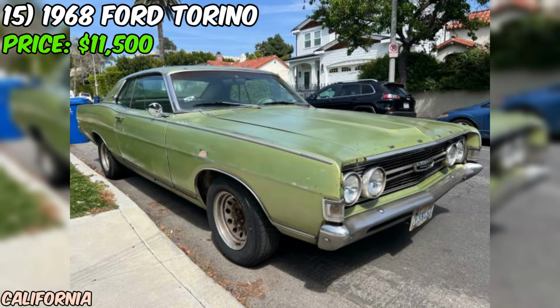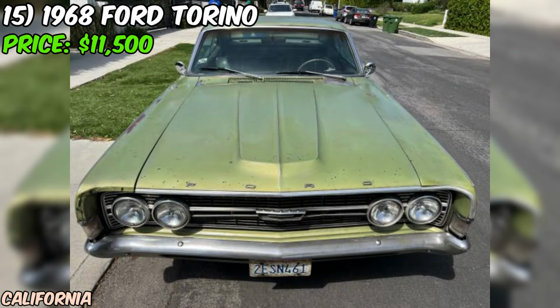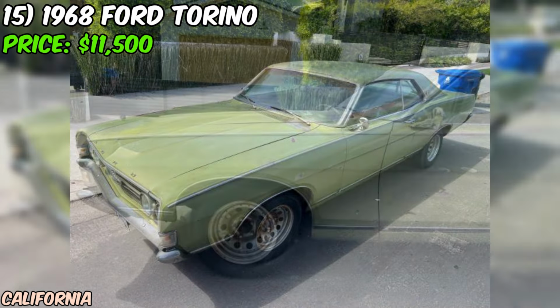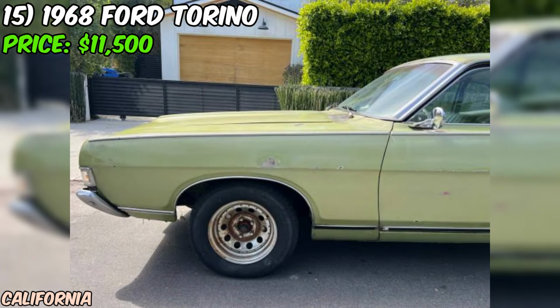We've got a real gem for you, a 1968 Ford Torino that's about as original as they come. This beauty is being sold for $11,500, and let me tell you, it's worth every penny. First off, let's talk about the condition of this Torino. The seller says it's in good shape, and from what we can see, they're not lying.